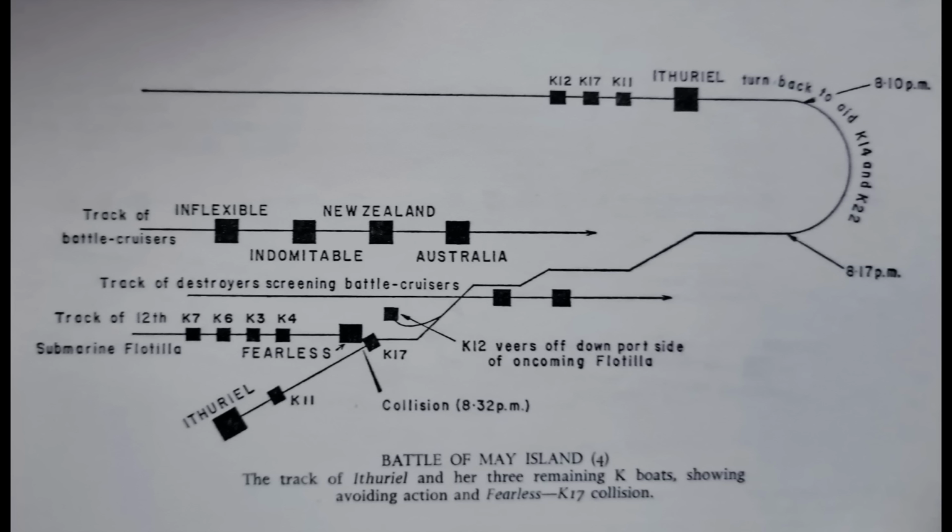For some reason, despite having been told to send a signal to the rest of the fleet as to what they were doing, Ithuriel's radio operator hadn't actually signalled their change of course yet, and wouldn't do for quite a while. So the first that anybody knew about it was when Australia radioed everyone to say that, well, she'd just seen the cruiser and 3 of the K-boats heading in completely the opposite direction.